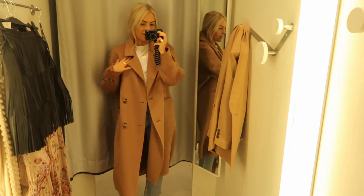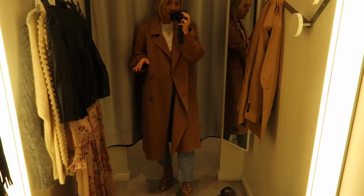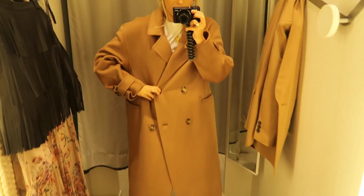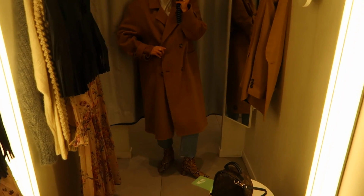But yeah. So this is the Camel Coat, and I really like this. I think I might need to go a size down. I've got a size 10 on. But I love the double-breasted thing. I think I actually would do that up. Can't do it with one hand.